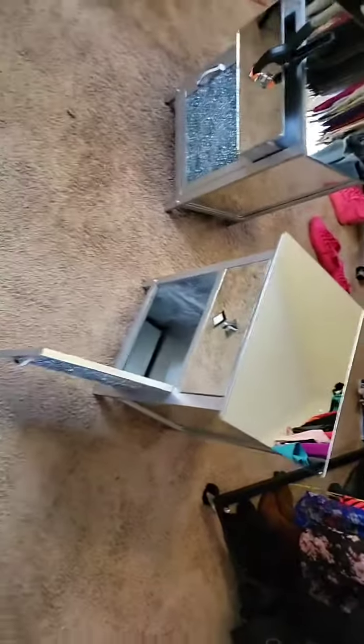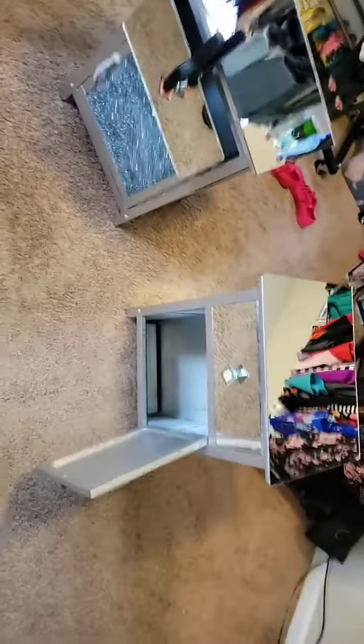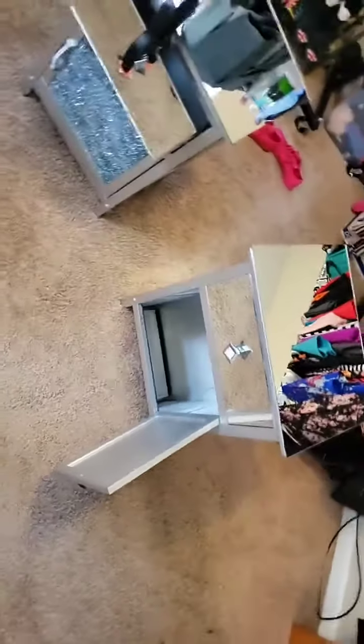I'm feeling super geeked right now. Again, this is my very first 100% DIY project. Again, this is not my bedroom. This is my closet. And I'm super geeked. Yay!